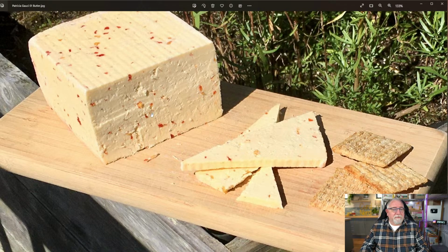I think whenever I make a cheese with chili, it does tend to turn out a little bit more crumbly because I think the pH is a little bit higher. So the pH is a little bit higher, so it makes the cheese tend to be a bit crumbly as it ages. So that could be why, Patricia. Anyway, great looking cheese. Thank you so much.